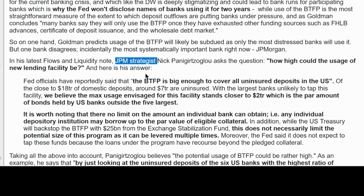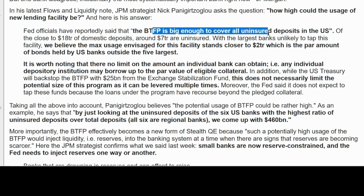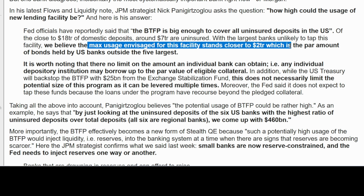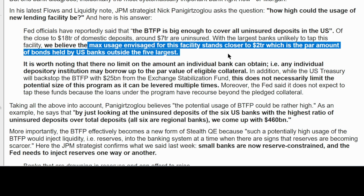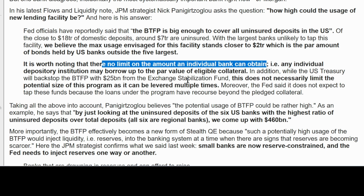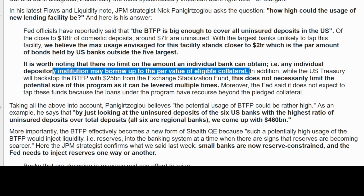And so a JP Morgan strategist says the BTFP is big enough to cover all uninsured deposits in the US. Of the close to 18 trillion of domestic deposits, around 7 trillion are uninsured. And most of those deposits are with the largest banks, which are unlikely to tap this facility. So we believe the max usage envisioned for this facility stands closer to 2 trillion, which is the par amount of bonds held by US banks outside the 5 largest. So outside of the 5 largest banks, there are about 2 trillion in bonds, most of which are underwater to some extent. And there's no limit on the amount an individual bank can obtain. So they can borrow up to the par value of eligible collateral. So it's like saying if you bought $1 million worth of Google and it's only worth 800,000 now, the Fed will take it and give you a $1 million loan.